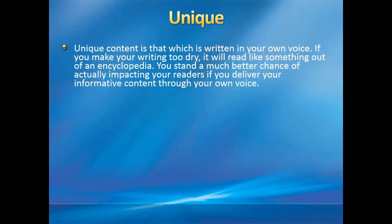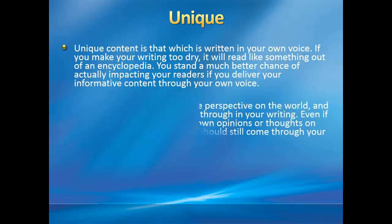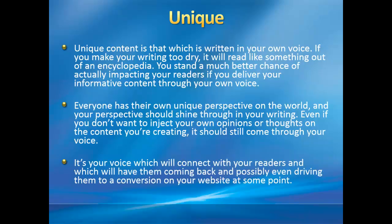You stand a much better chance of actually impacting your readers if you deliver your information through your own voice. Everyone has their own unique perspective on the world, and your perspective should shine through in your writing. Even if you don't want to inject your own opinions or thoughts on the content you're creating all the time, it's possible the topic just doesn't lend itself to that. It should still come through in your voice. That's how you're going to make your content separate from everyone else's on the internet.